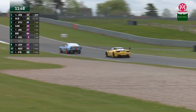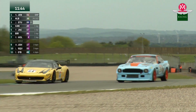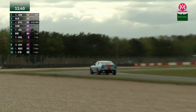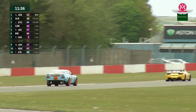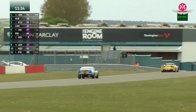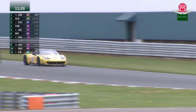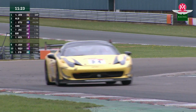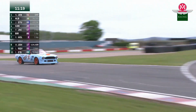Just seeing here, Nigel Jenkins putting a lap on the number 20 Cannon Wilson V8 Vantage. Wilson dutifully moves aside, respects the blue flags, and lets the bright yellow, almost gold Ferrari 458 Challenge through. 11 and 3/4 minutes left to go in this first race of the season for the combined grid for the Aston Martin Owners Club GT Challenge, GT4 Challenge and Intermarque. It's been a pretty dominant performance so far from Nigel Jenkins. He's still got a few more laps to go to confirm his potential race victory.